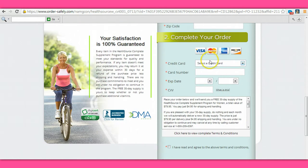All right, so you come here, you put in all your credit card information, and you want to make sure that you read the details. I advise everybody to read the details just so that you know. So this says you just pay $4.95 for shipping and handling. This is a 30-day supply. If you are pleased with your 30-day supply, do nothing, and each month we will automatically deliver a new 30-day supply. The price is just $79.95 per delivery plus $4.95 shipping and handling.